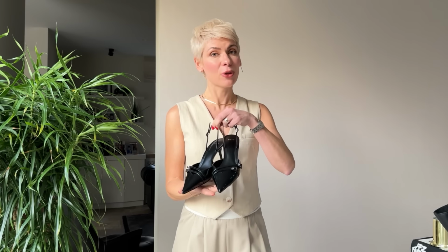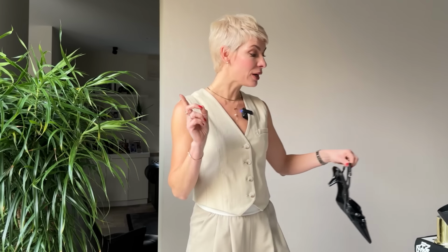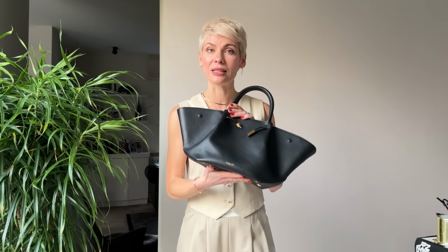Okay, moving on to the next one. What is the next secret tool to look impeccably stylish and chic, even if you're wearing clothes on a budget? Any ideas here? I know, it's the shoes. They should be high quality and therefore they should definitely be expensive. Well, not necessarily shoes. Have a look here. I bought a pair of these at 39 euro, but to me they look like 500 euro shoes.